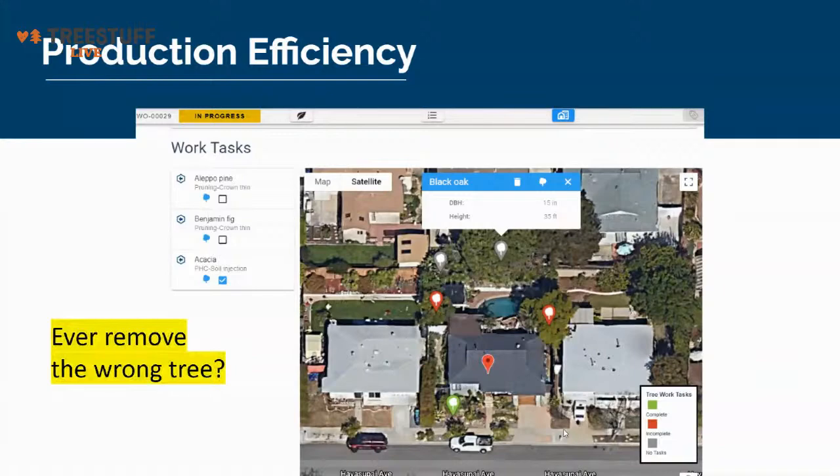All right, production efficiency. So the work has been approved. You're able to easily schedule the work in the software, notify your customer of when you're coming, and now it's the day of the work, and you're ready to deploy your crews for the work. So the crews can see what trees they have to work on, even ahead of time, right? From the shop, they can open up the work order, get a feel of the property.